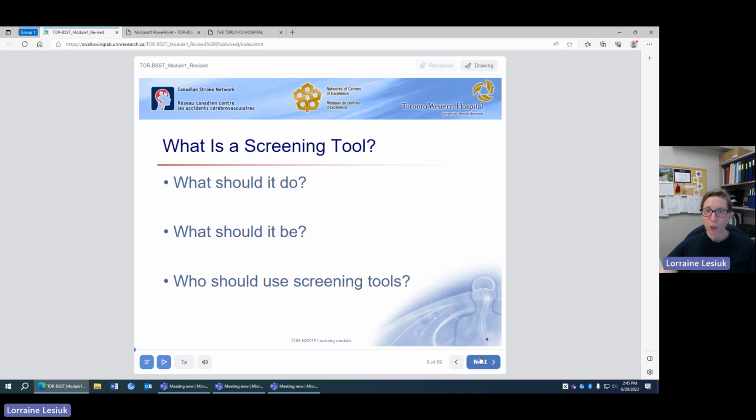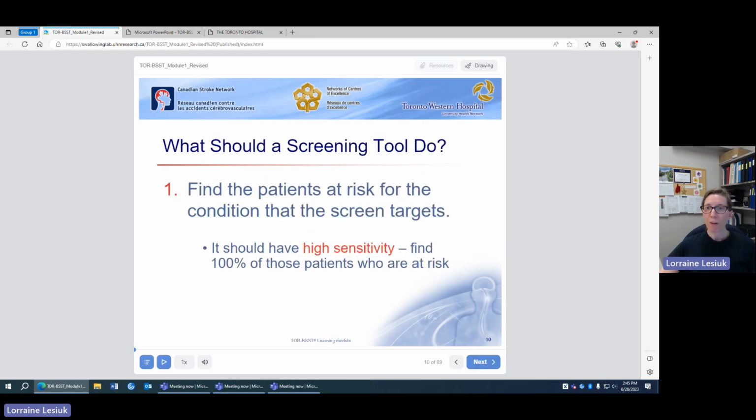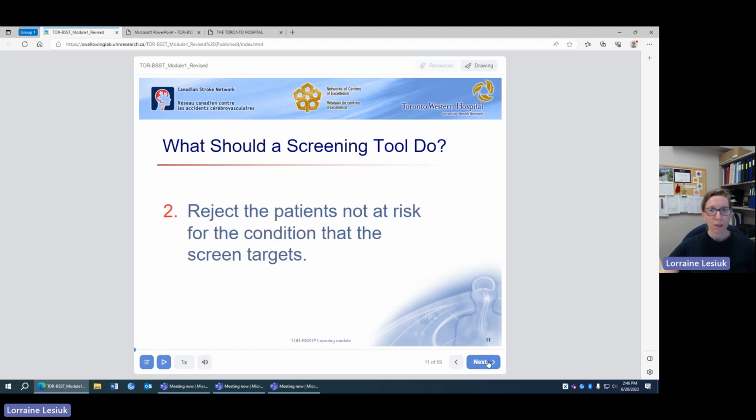We're going to look a little bit at what a screening tool should do, what it should be, and who should use it. We want the screening tool to find the patients at risk for the condition that the screen targets. So in this case, dysphagia or swallowing disorders, we want to find 100% of the patients at risk for dysphagia. Doesn't necessarily mean that they definitely have dysphagia, but that they're at higher risk. We also want to have a tool that rejects patients who are not at risk for the condition we're targeting. So the screening tool should be specific enough that people who have normal swallowing will generally pass the screening.